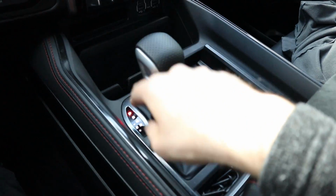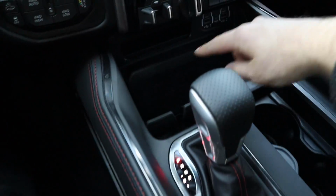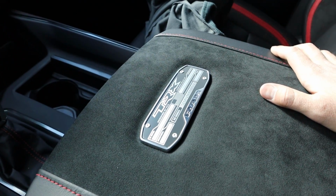Here's the shifter on the TRX. You've got the plus and minus for the different gears, and again, you can use the paddles or the shifter. Wireless phone charger, bunch of USBs right here, couple cup holders. Got the center console with the nice TRX logo there in the center.